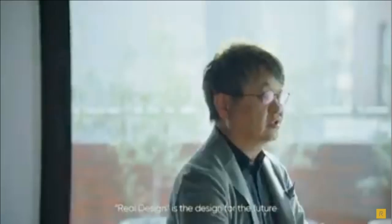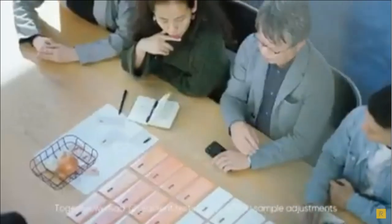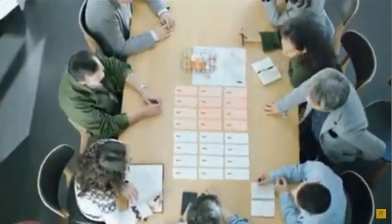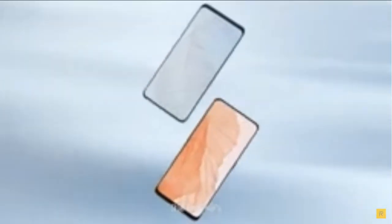Real design is a design for the future. Design should stay true to your heart. I'm very proud to work with the Realme team, which is so energetic, young, and ready for challenge. Together, we had a 72 gradient test and over 300 sample adjustments in order to take this fine texture to perfection. My young friends, here we present you our collaboration, the art of nature and technology, the Realme X.